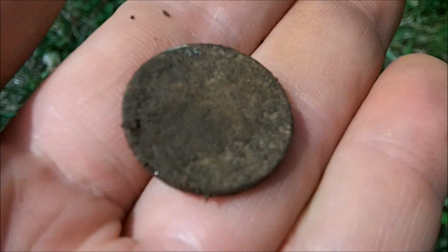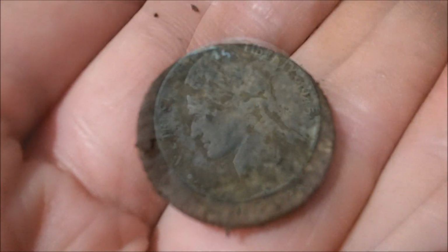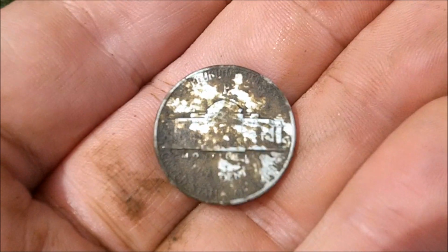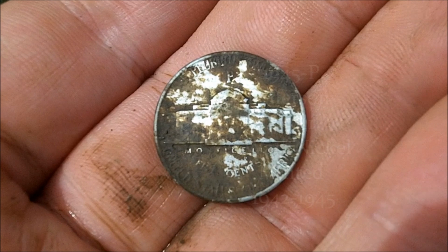I'll get it cleaned up and give you a better look at it. So that's cool. Nice little piece of silver this morning. Got it a little bit cleaned up. You can see it, 1945. And backside has a P on it. So 45 Philadelphia. I will definitely take that. That was right here in the front yard of the school.